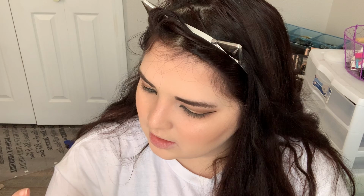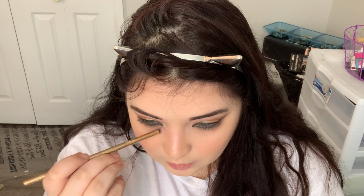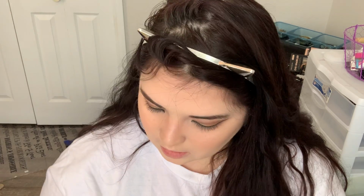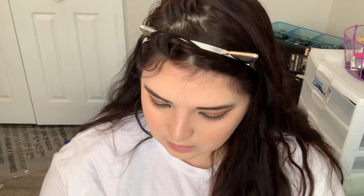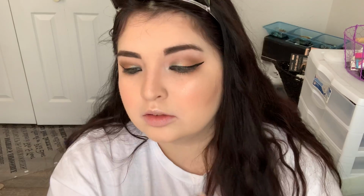Now I'm going to take a brush. I'm going to take this little guy. This is a Luxie Mini Round 141 brush. And I'm going to use that in the inner corner. Pretty. And on the brow bone. Okay, like that. Let's go ahead and spray the face again, because I am excessive when it comes to that.